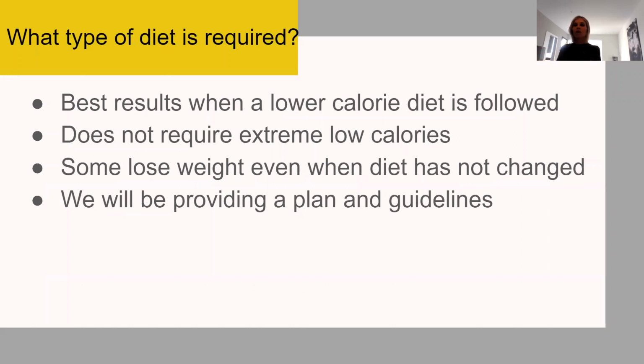What we know with this medication is that it does not need to be as restrictive. The studies that were done did lower the calories and get people to eat healthier, but it absolutely does not require the extreme low-calorie diets. And some actually lose weight even when the diet has not changed. Not that I'm encouraging anyone to continue bad habits and try this, but we are seeing that some people are losing weight even then. Again, there's so much to that, because we don't know what their diet was, but they literally just said we didn't change our diet.